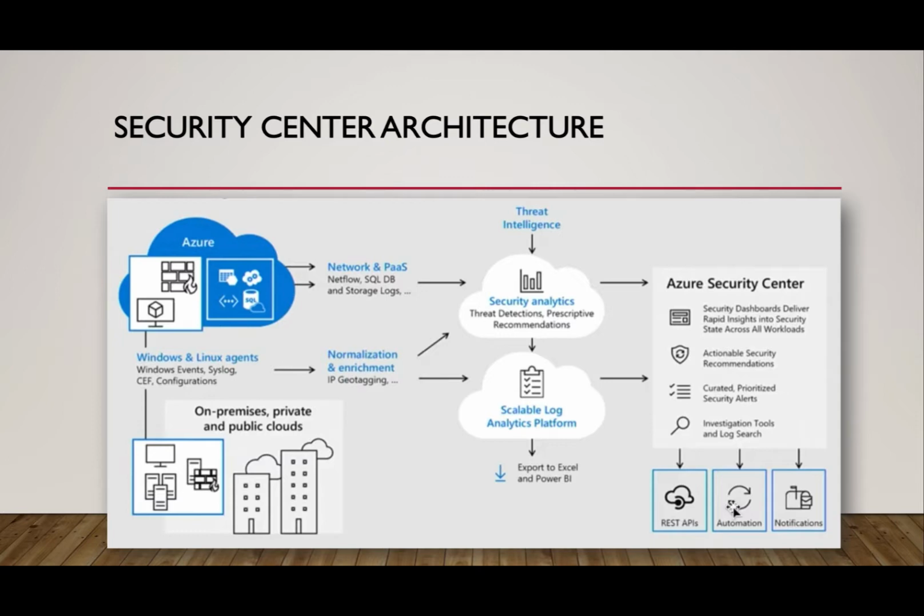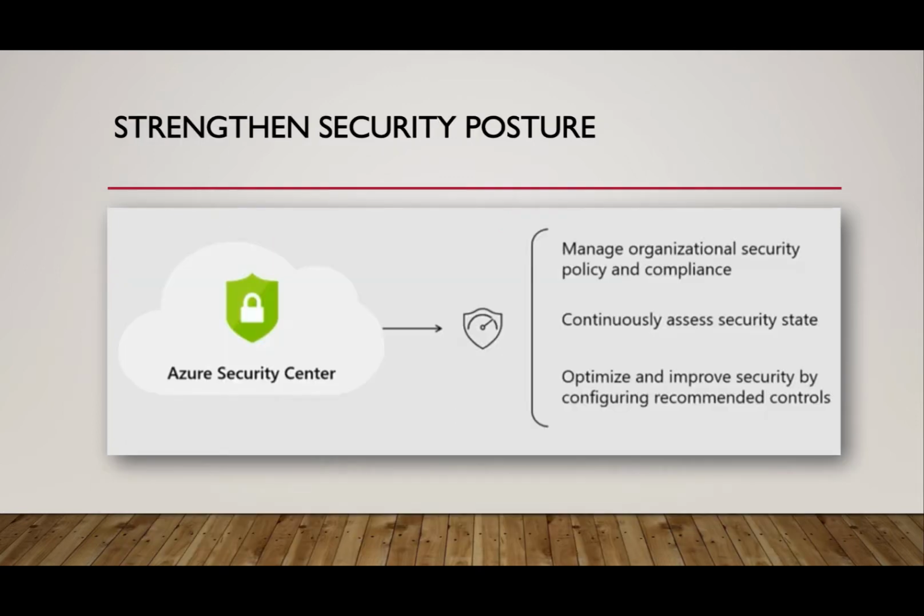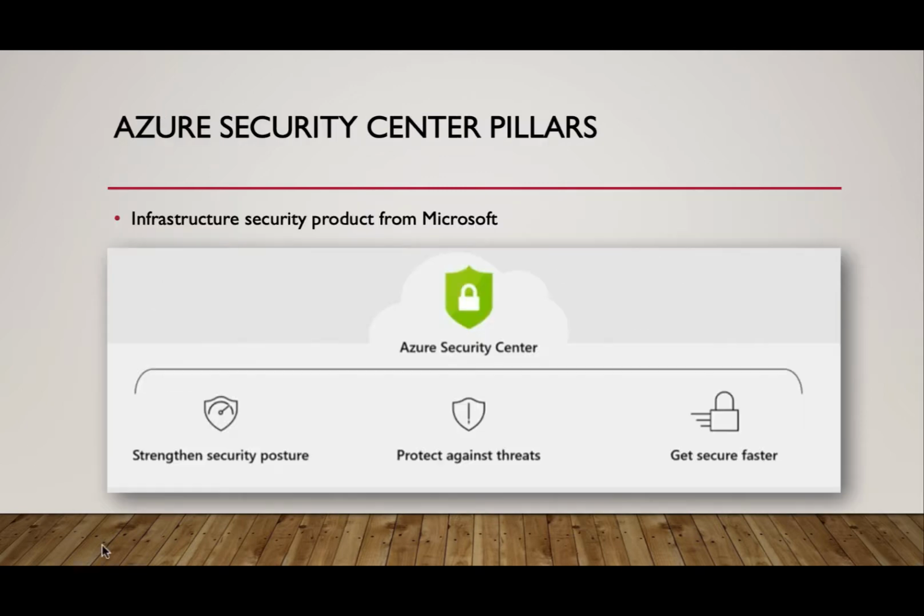One thing to re-emphasize is that in order to monitor every VM, Microsoft adds Linux and Windows agents to those specific virtual machines so that information can be monitored in real time. So let's talk about strengthening the security posture. Let me go back two slides and remind you we had three pillars: strengthen security posture, protect against threats, and get secure faster. Now we're talking about the first pillar.